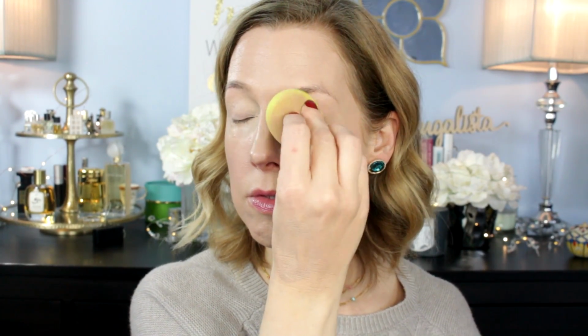I'm going to take, that's right, it was too dark. So I went back and I got 06. So far, the butter lip feels really nice. I feel glowy.